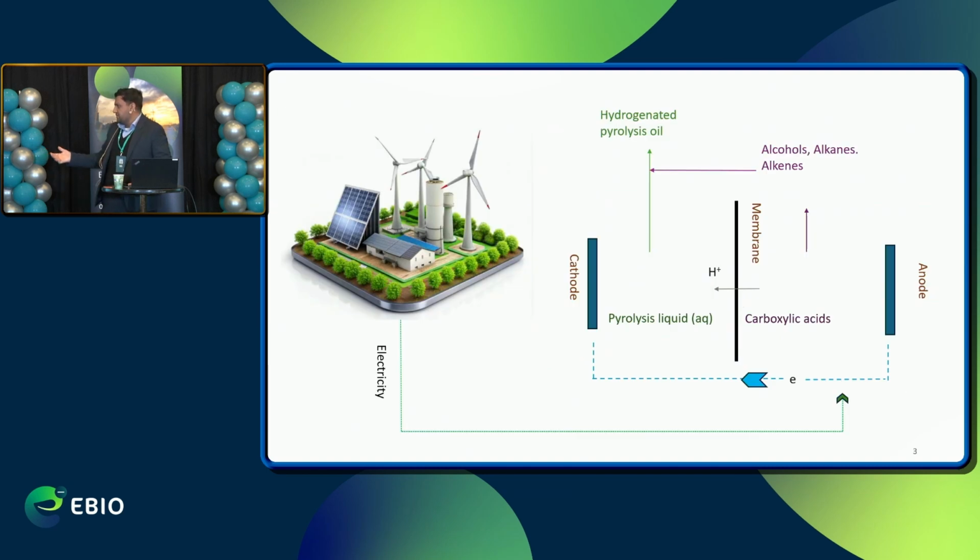For those who don't have experience with electrochemistry, I will show this. This is like an electrolyzer. Here you have a cathode and an anode, and the idea was to hydrogenate pyrolysis oil cathodically. Because we need another reaction at the anodic side to provide a proton source for the hydrogenation of pyrolysis oil, we decided to oxidize carboxylic acids present in the oil. When we oxidize carboxylic acid, we can also form alcohols, which could also be blended into pyrolysis oil. The good thing with this electrochemistry is that you can store green electrons from renewable energy and use them to drive this reaction.